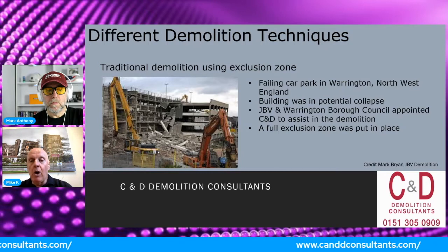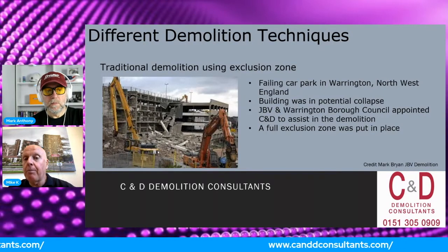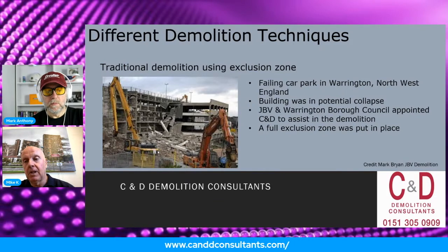So they asked me for my advice, and my advice is this: we as demolition contractors or consultants need to be forceful here. I went back to the local authority and said the best thing to do is create an exclusion zone, close the roads off around it, pick a weekend, and bring it down over a weekend. And they said, why is that?